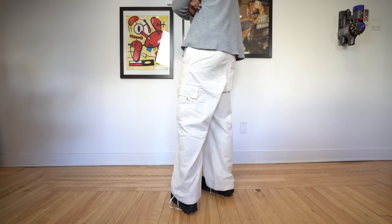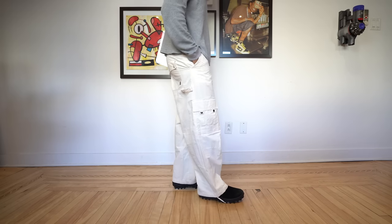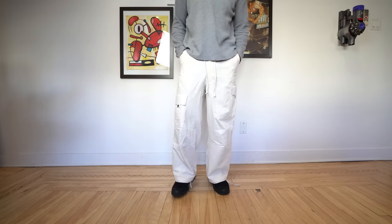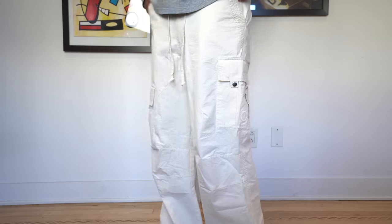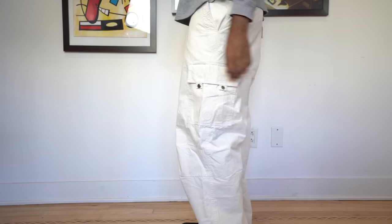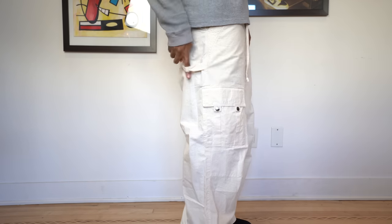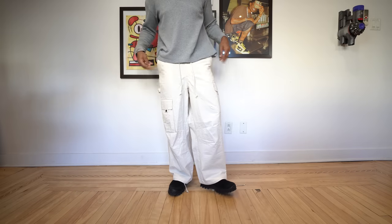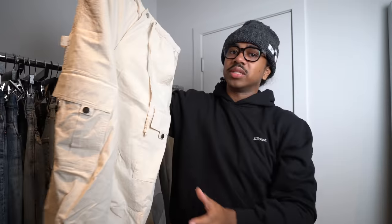These are their take on that classic military shell pant that I always have been talking about on this channel. I made a video about it, so if you guys want to check that out, it'll be on a card on one of these corners here. But this is a modern take on it. This is something that you could just go into an online store and buy yourself, not have to be in London or buy them vintage, because they sell out so fast. But this is a way that you could get them, with a different take, a bit more contemporary.